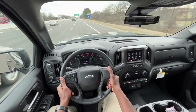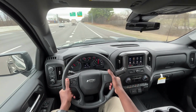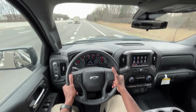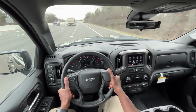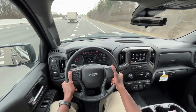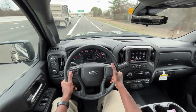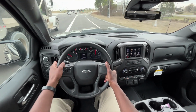And usually with lifted trucks, obviously it's harder to hold on, it's harder to steer, all of that. But you don't have that with this truck. Of course, it comes from the factory like this, so they don't want it all over the road. But just a really, really solid ride. And it's not 100% similar, but more similar than not to how the other Silverados ride and drive in general.